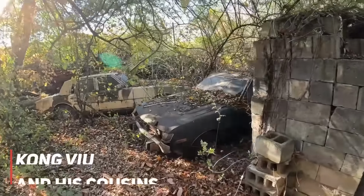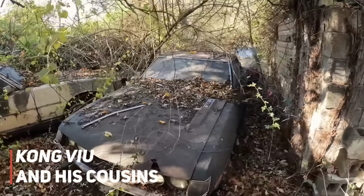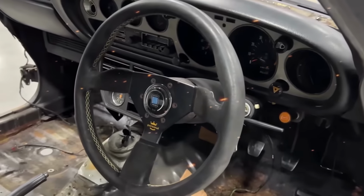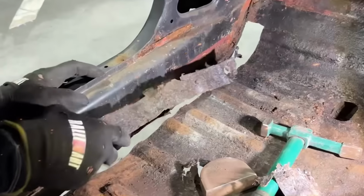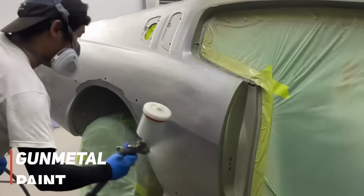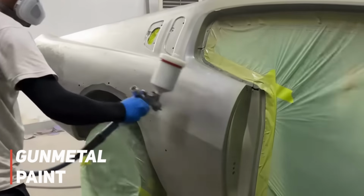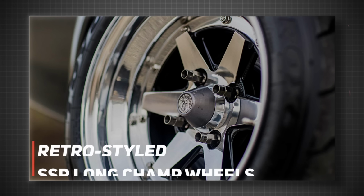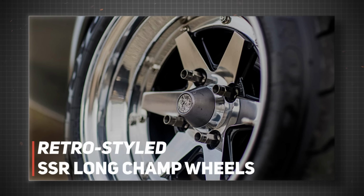When Kong View and his cousins found a neglected Celica GT 13 years ago, they didn't see a slow classic, they saw possibilities. The transformation took patience. Complete teardown, fresh gunmetal paint borrowed from a 2006 Corvette, taillights from a '71 model for that nostalgic touch, retro-styled SSR Longchamp wheels that tied it back to its roots.